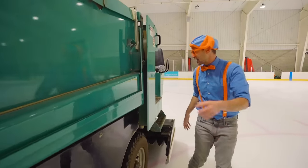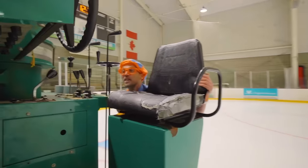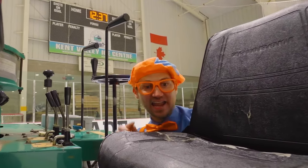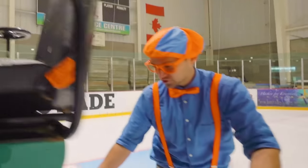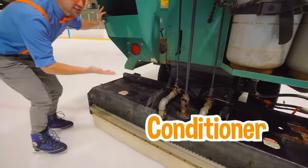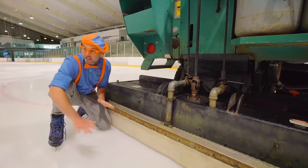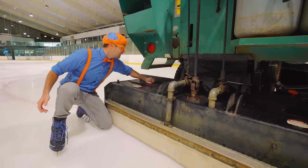Okay, let's go to the back. Whoa, look up here. Whoa, this is where the operator sits. So many cool levers and gauges and gadgets and a really nice seat. Wow, check this out. This is what's called the conditioner. This is where there's a blade and then there's water that spits up and then makes the ice nice and flat. Yeah, and look in here.